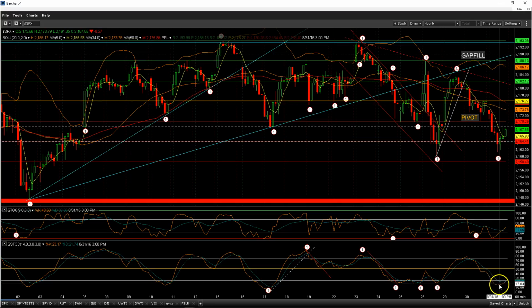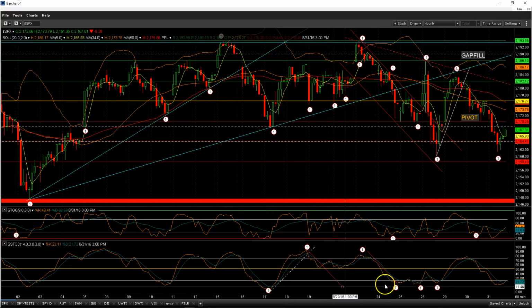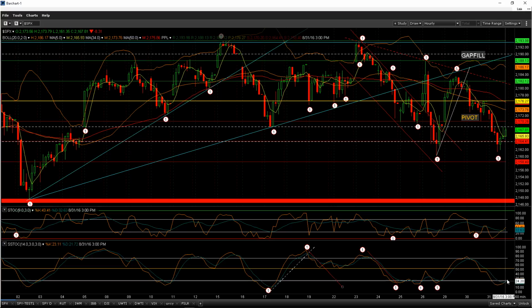What's positive on an internal basis for people who are really into looking at these internal dynamics is we have a nice rounded bottom here on the hourly, on the slow stochastics. So once it crosses over, that should get us back to the overbought territory. And once you get overbought, you gotta sell. Simple. Here you got overbought, you had to sell. To get overbought up here again, you'll have to sell, most probably at this 2181 level. That's what I'm gonna do.